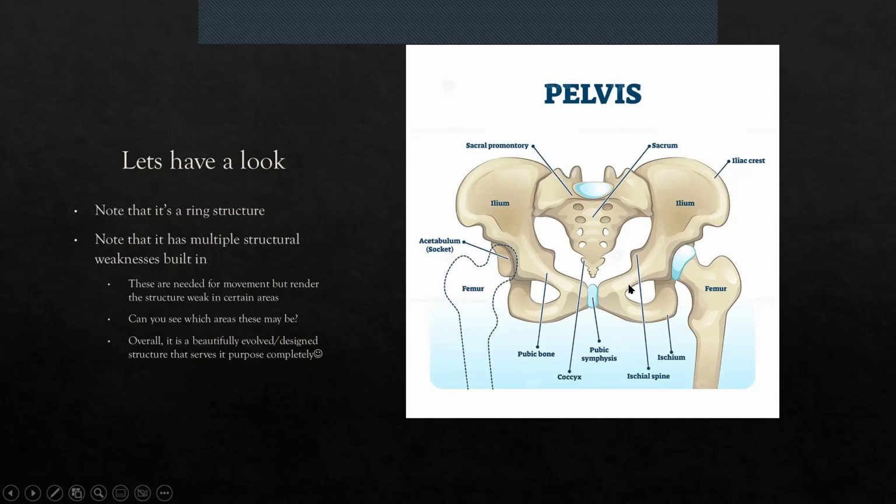But the most important thing is that it actually forms a ring, not in the traditional sense of a wedding ring, but in that it's a round structure. You include the sacrum in that because very often pelvic injuries include the sacrum and the coccyx. Now, it has multiple structural weaknesses. For example, the inferior rami are considered a structural weakness, as are the acetabulum and the iliac crest.